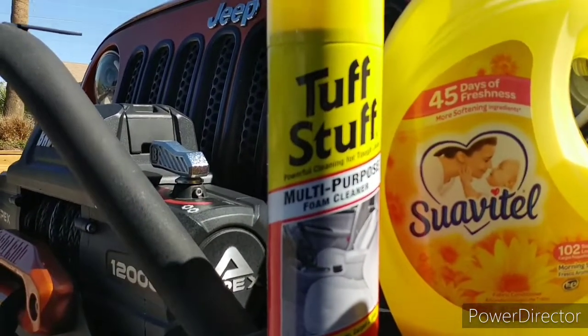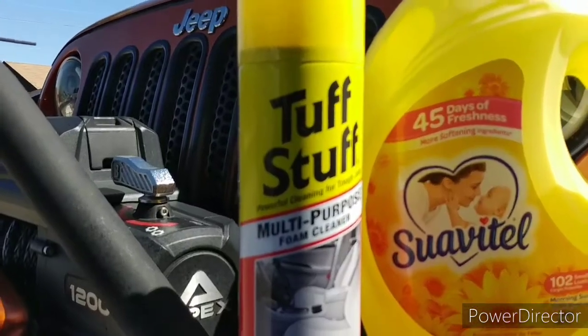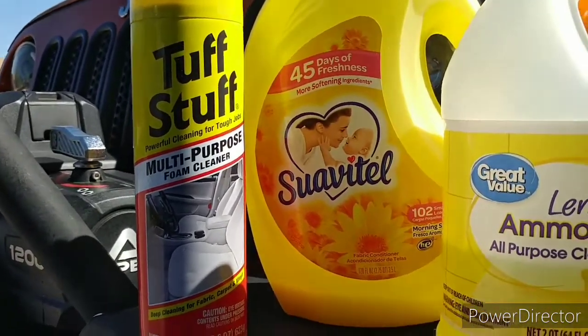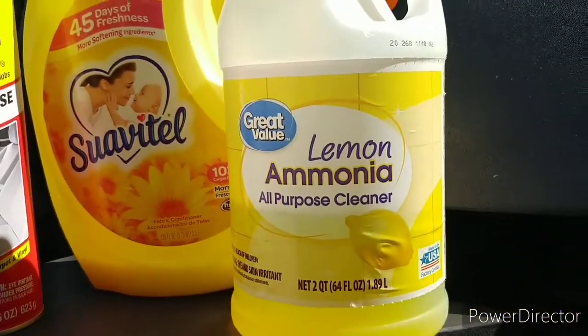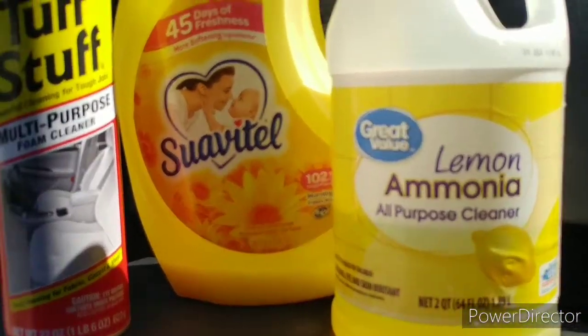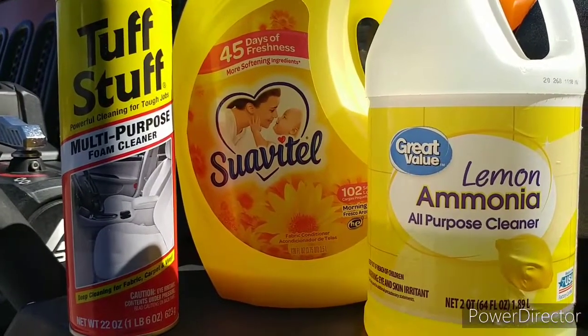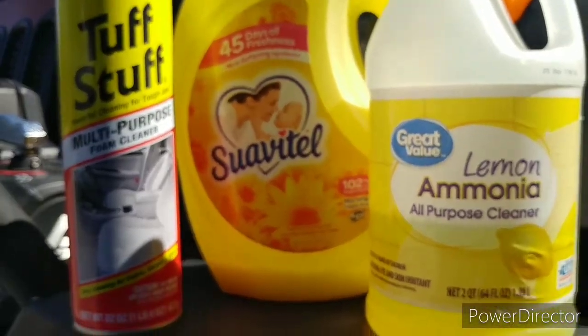So the first thing I use is Tough Stuff. I spray my seats, my carpets, everything down with Tough Stuff. Let it soak in for about 2 or 3 minutes, wipe it down. Now don't wipe it down with just regular water. Use water, some ammonia, and mix in some fabric softener, because the fabric softener is what actually keeps your seats soft, keeps your carpet soft, makes it look really nice.